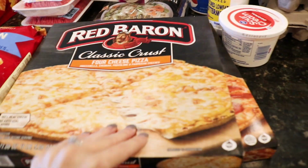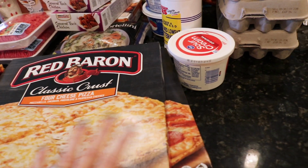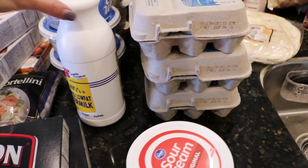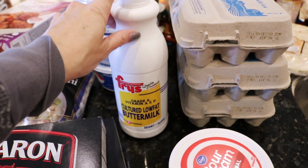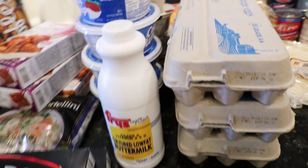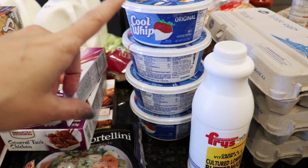So we got a couple pizzas for pizza night. We'll probably just do that Friday after Thanksgiving so we don't have to deal with cooking anything else. We got some sour cream just to have some. I got some buttermilk for my green bean casserole. Three cartons of eggs. I'll have to boil one of those. I got Cool Whips. I had a coupon that made them like free, so okay.